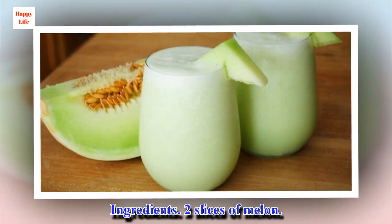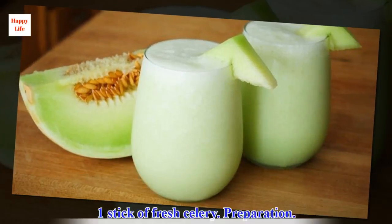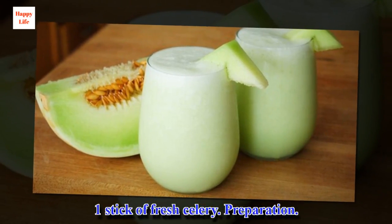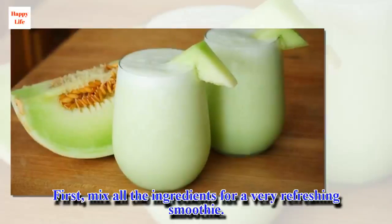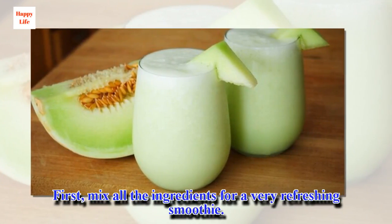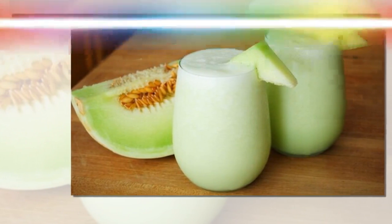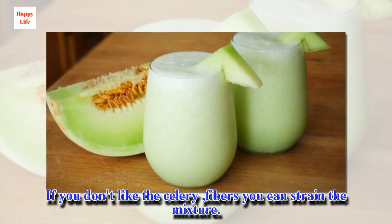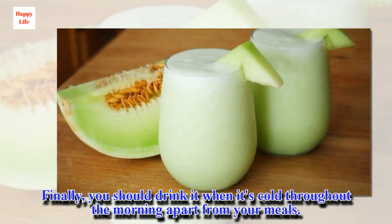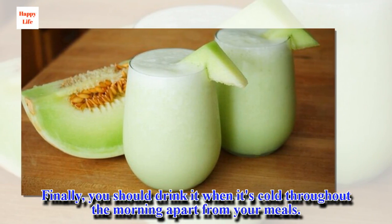Ingredients: 2 slices of melon, 1 stick of fresh celery. Preparation. First, mix all the ingredients for a very refreshing smoothie. If you don't like the celery fibers, you can strain the mixture. Finally, you should drink it when it's cold throughout the morning apart from your meals.